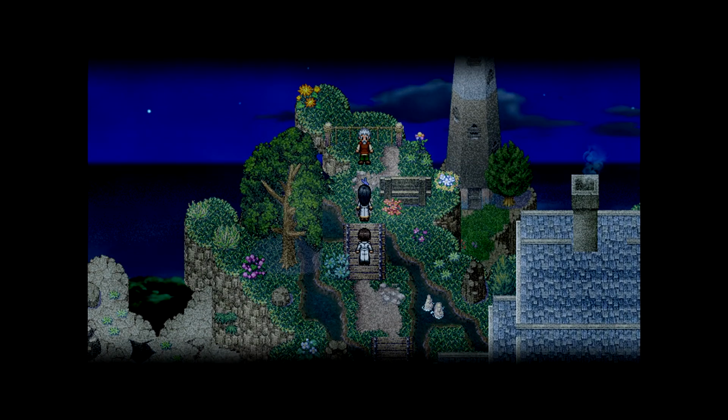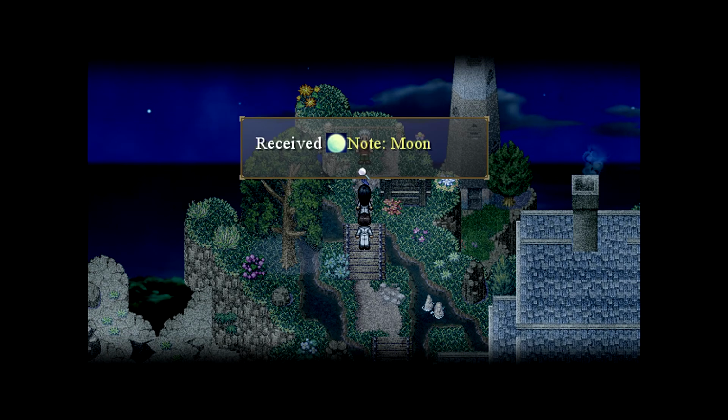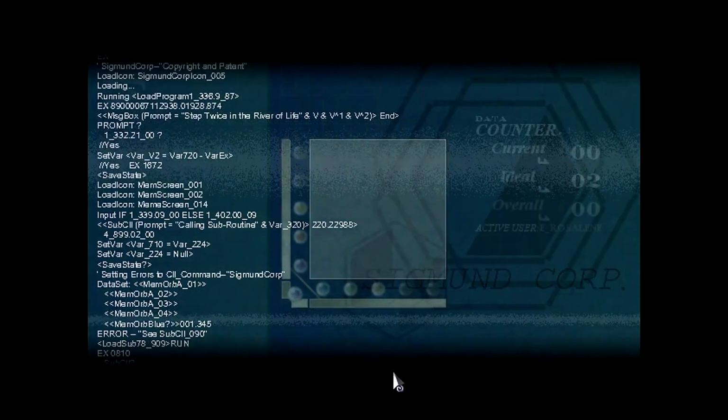So anyway, looks like we've got mementos we got to deal with, and for basically the entirety of the first act, we've got this little mini game that we've got to do every single time. So we've got a note to the moon. We'll need to prepare this memento first. So if we prepare it, we get this little mini game here, and it'll explain it, but I'll just paraphrase it right now.